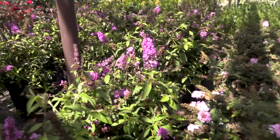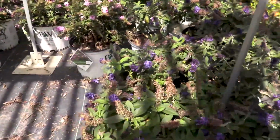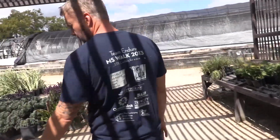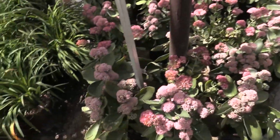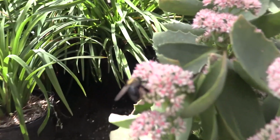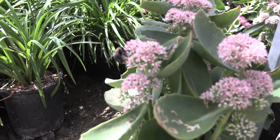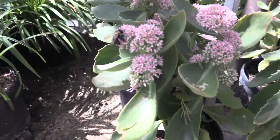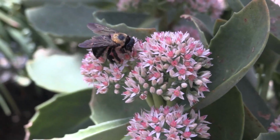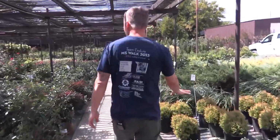And here's another little low butterfly bush called Pugster Blue. Only gets 2 to 3 feet. That's really cool. So Sedum Autumn Joy, we use these as perennials in our landscape designs. They're really cool because they have that fall flower coming in. Really nice perennial there. Got the Fire Chief.